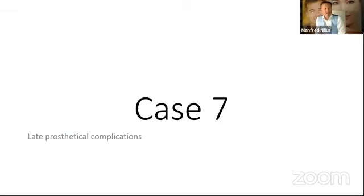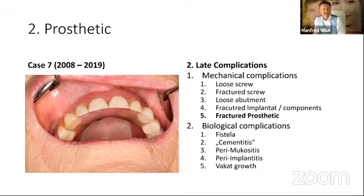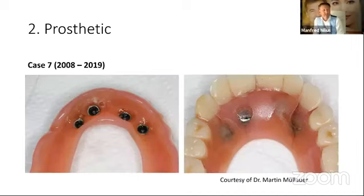But sometimes you have patients with a late complication, prosthetic, more broken, as you can see here. You have some cuts here, twice broken or 4 times broken.